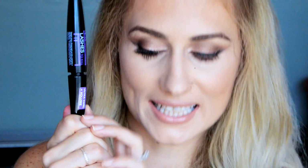Okay guys, I quickly went off camera and applied mascara because I completely forgot I didn't apply mascara. I mean, tragedy. But I'm going to be just using my Catrice Cosmetics Lashes to Kill, and then I'm going to be going over those with Estee Lauder's Double Wear Extreme Volumizing Mascara.